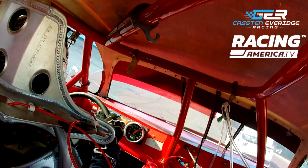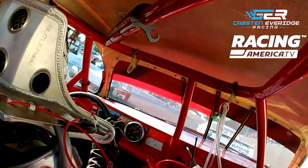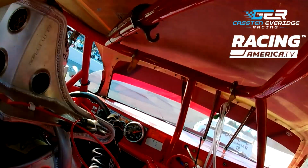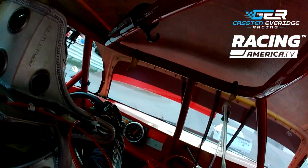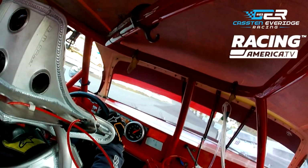But thankfully, even though the alignment wasn't quite right, the setup was money. And once the car was loaded in the corner, it actually handled pretty well, even being a half car width lower than I would have liked to have been.